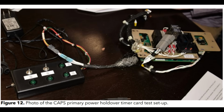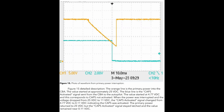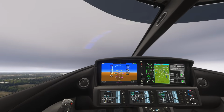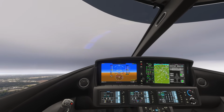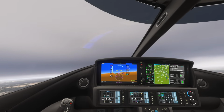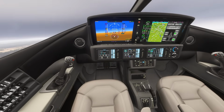So you basically turned the power on and off very quickly, and they found that when that happened, the controller would send the signal that CAPS had been activated. So it's believed that there was some sort of disruption in the electrical power supply. Possibly when the gear is retracted, that's electrical, so it increases the load on the system, causing enough of a glitch in the power that the CAPS control box assembly thinks that the handle has been pulled and begins to initiate the CAPS slowdown sequence.